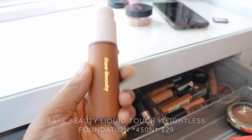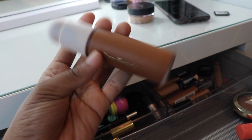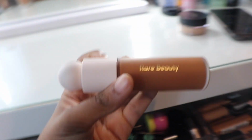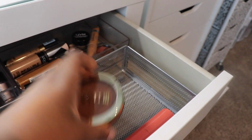And then lastly, for just liquid foundation, I have the Rare Beauty foundation, and this is in the color 450N. The reason that I wanted to go ahead and pull this was because I was using the Rare Beauty concealer all last month, and I really liked it. I always like to pull a stick foundation or a foundation in a pot or something like that.